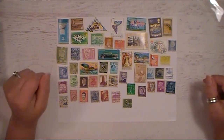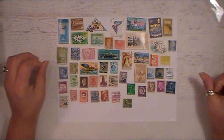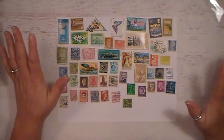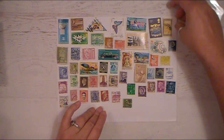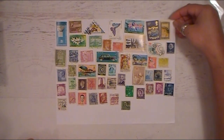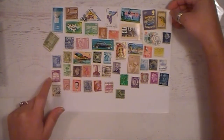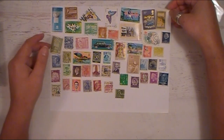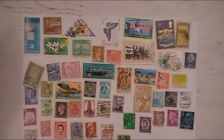Alright, and here is the last little envelope of stamps, and perfect timing because my battery on my camera is probably going to die in the next 5 to 10 minutes. So we'll go ahead and get right to this. So this is the last one, of course, and there's some really cool fun ones in here, you guys. This is a deep lavender and a plum purple over here. Really, really pretty. So let me zoom in so we can go over these together.